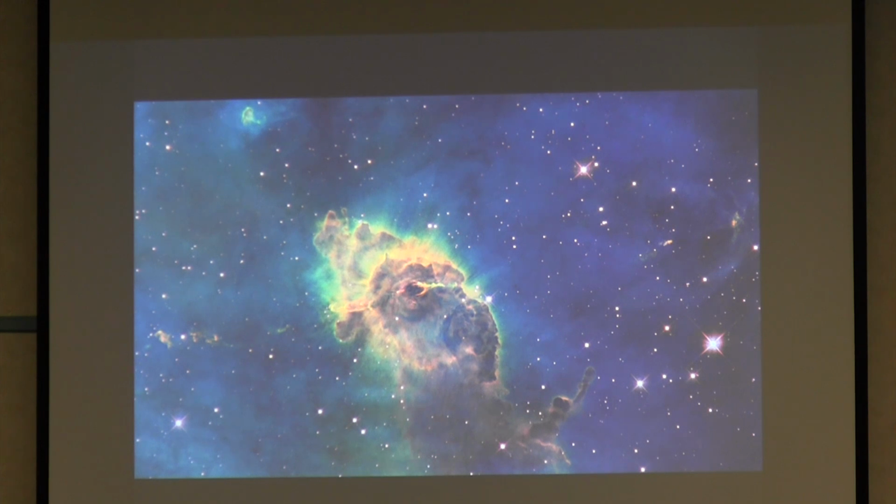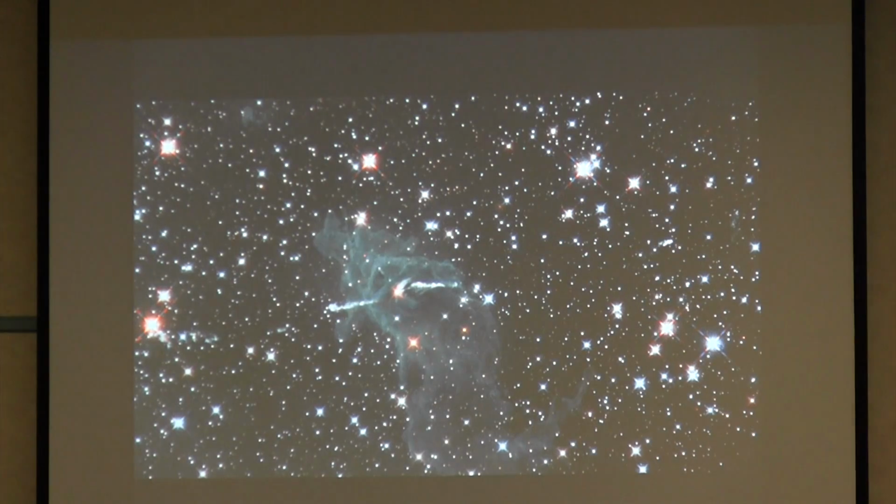Let's see, they showed this in the infrared camera demo. We've got the pillar in Carina. All right, if you want to see it in infrared, all of this blue gas in the background turns transparent, and you have tons and tons and tons of stars.